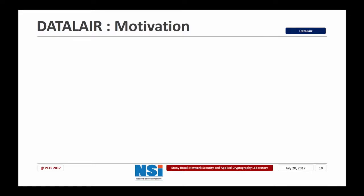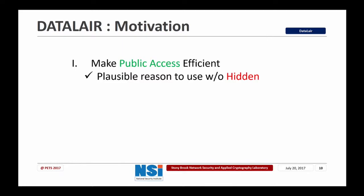Now, using these two properties, we build DATALAIR. And DATALAIR has two clear motivations. The first being, we want to make public accesses as efficient as possible, because it gives you a plausible reason to use this device without any hidden data. It makes no sense to use a mechanism which is orders of magnitude slower and claim that you are using it only for public data operations and you do not have hidden data. And it turns out that this is not even challenging, because we do not need any special security guarantees for our public data. We are not denying the existence of this public data on the disk.